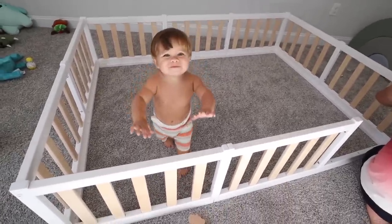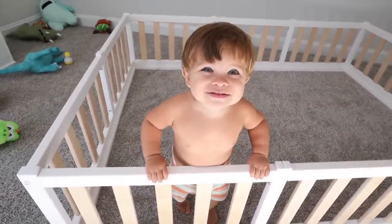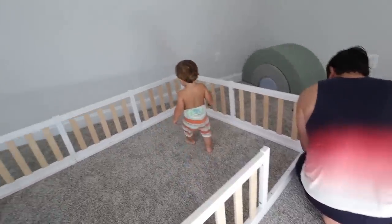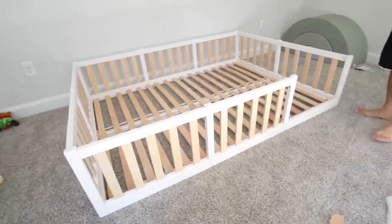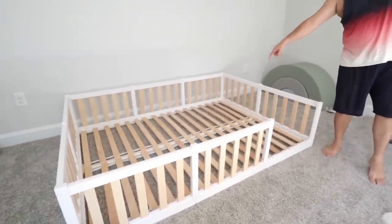Coming together really nice. I don't know what that means. Luckily, there's an exit for you. I didn't get the one with no exit. Look at that! It's all done. Do you like your bed? You excited? It looks really good. I love the colors. He's already trying to get inside here and mess this up.